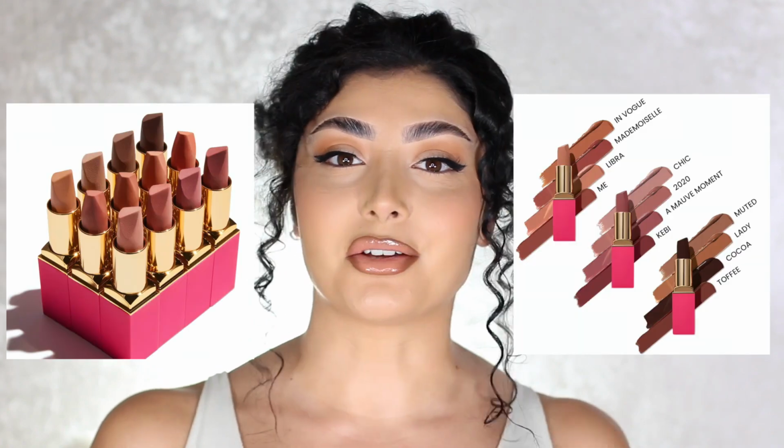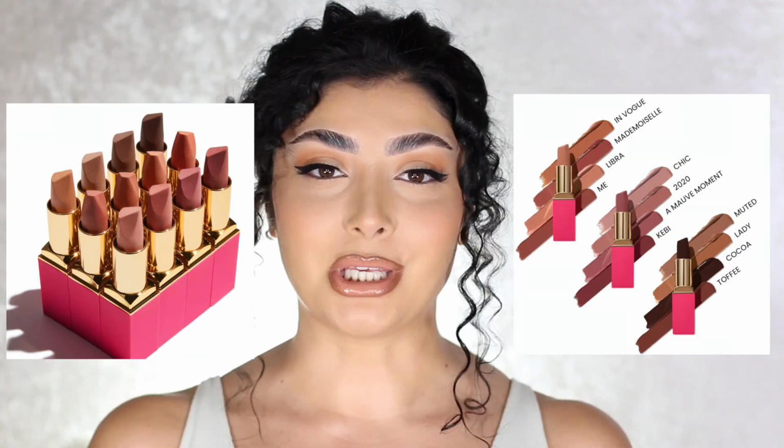So there are three categories in the lipstick collection. You have the nude chocolates, the nude mauves, and the nude peaches. There are 4 lipsticks in each category, so there is plenty for everyone to choose from, different tones in each category, so there are so many beautiful lipsticks. It's a soft matte formula infused with hyaluronic acid, which is amazing for the lips. They're super creamy, pigmented, and apply super smooth. So these are incredible. I'm actually going to take you guys through all the shades right now.